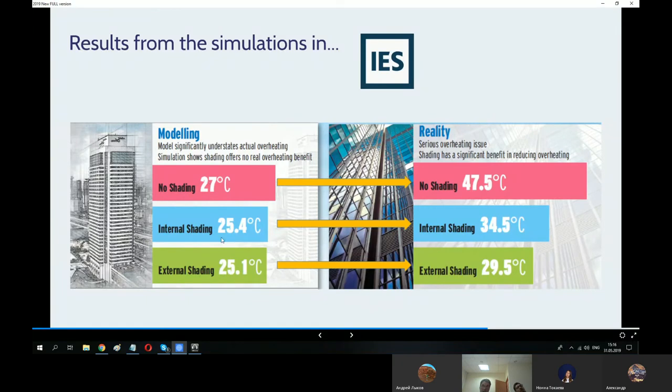It's a temperature difference here of 2 degrees. In reality, we see here from 48 down to 34, or from 48 down to 29. That was the reality when they tested in real life.